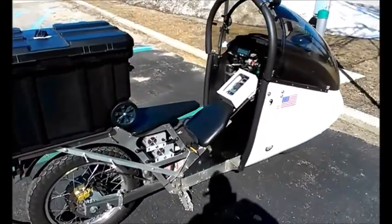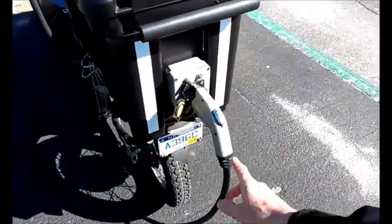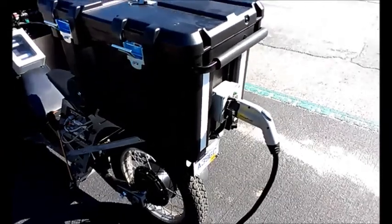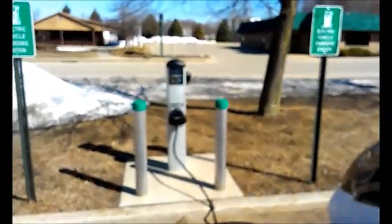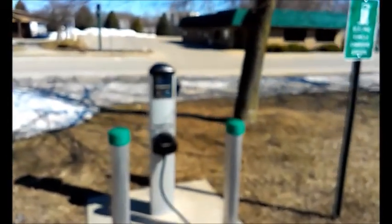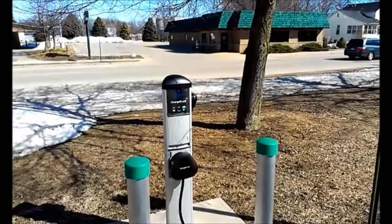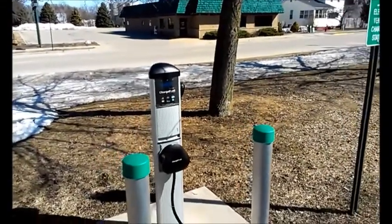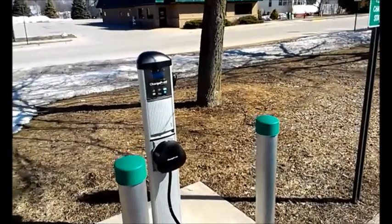Obviously, I'm charging here with a J1772 at a charge point charge station in Zeeland, Michigan. These charge stations started out 3 years ago. You could find them around. These days, they're starting to charge. This particular charge station is charging 20 cents a kilowatt hour to charge, which I think is a pretty fair price.